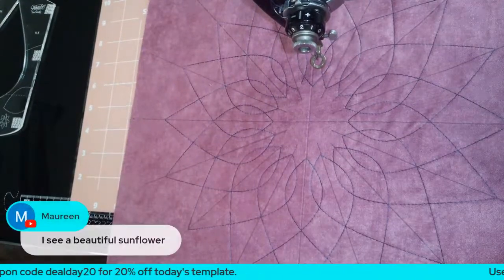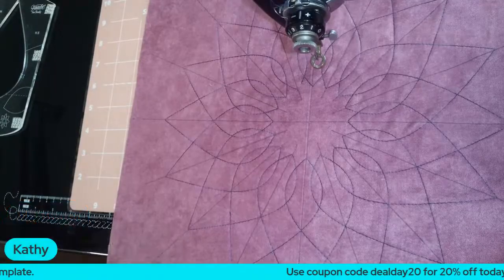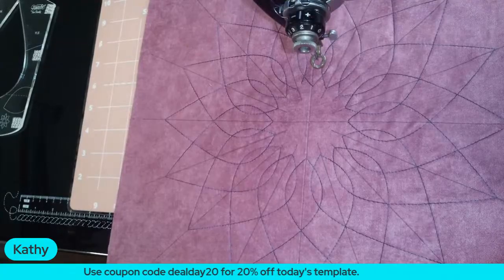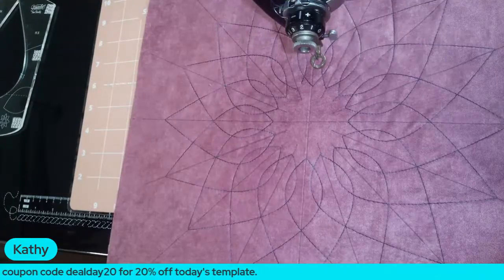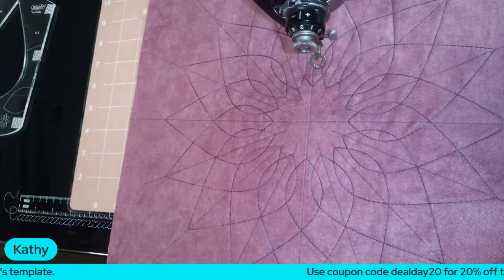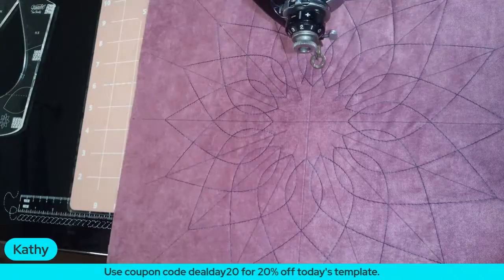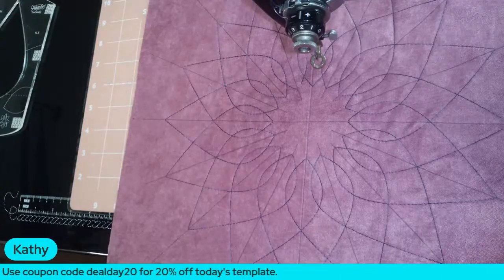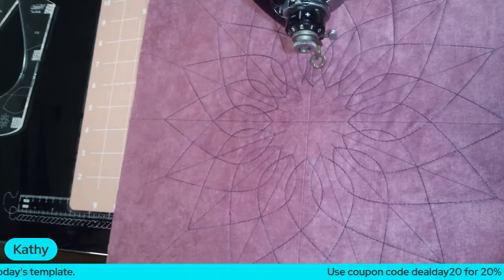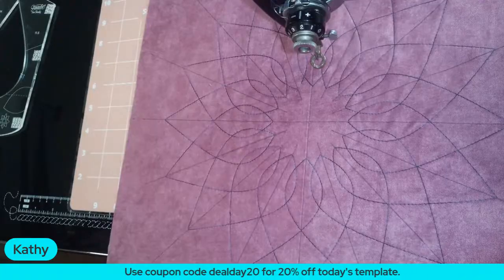Maureen says she sees a beautiful sunflower in there as well. Guys, we can make so many different things. It would be kind of fun to do a flower quilt with our different circles on quilts, spinning wheels, and color them in or do template on them. I think that would be a very pretty quilt. Nice summertime or spring project when we're waiting for our own flowers to come out.